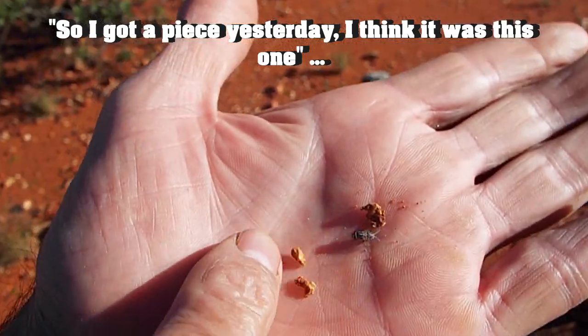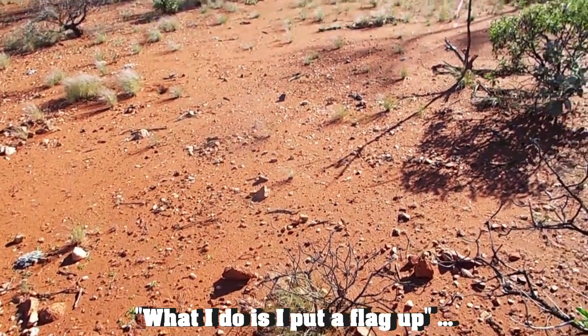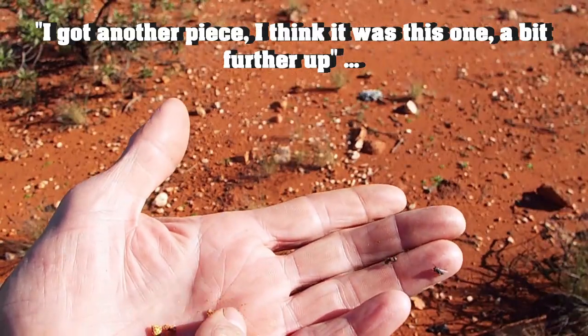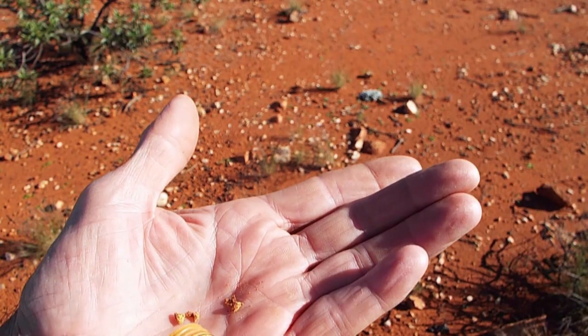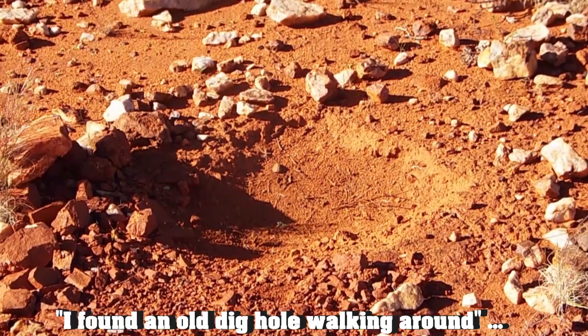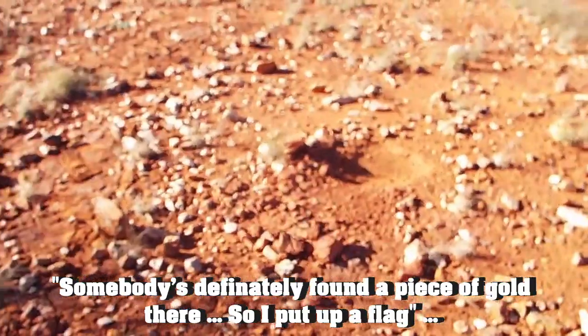So I got a piece yesterday, I think it was this one. What I do is I put a flag up. And I got another piece, I think it was this one, a bit further up. I found an old dig hole walking around. Somebody definitely found a piece of gold there. So I put up a flag.